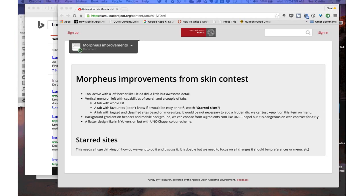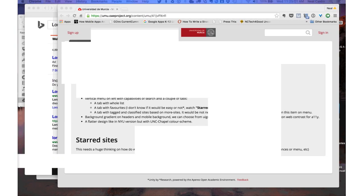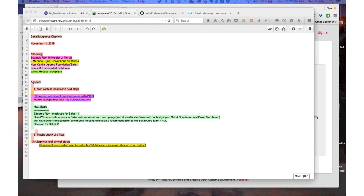So let's think about dates for this. How long is this going to take? Just so we have target dates, if that's okay. Today is November 11th. Ideally we would have a check-in at the next Morpheus team meeting, but it seems like it would be really good to get Dr. Chuck involved, because he was so engaged through a lot of this process. Yeah.